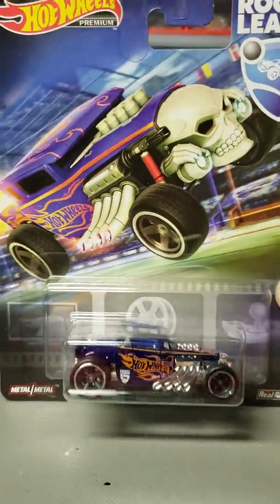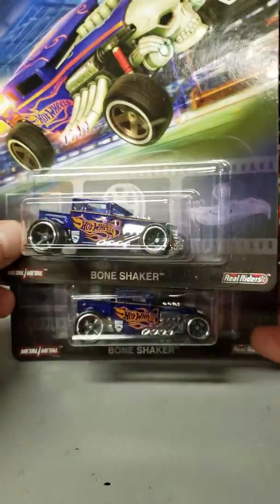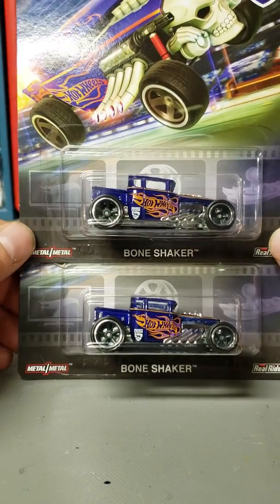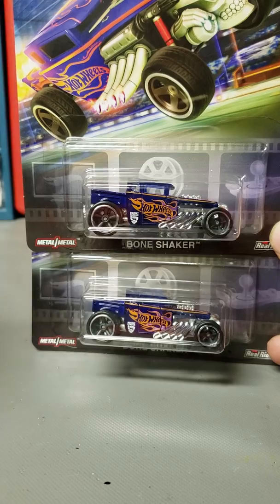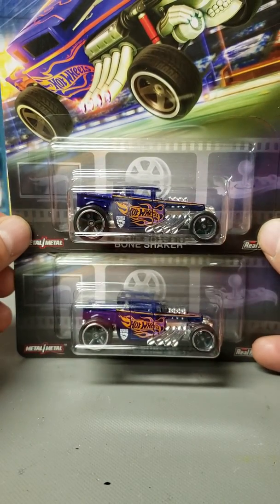But there was one more of these. I didn't want to get it because I figured I already paid probably $11 for these two cars on top of the other one, and I don't know how much. I think it was over $150 altogether. So hey, you know what? If you've got the money and no one minds you doing it, go ahead and collect these cars.